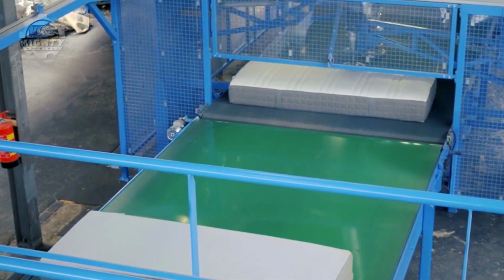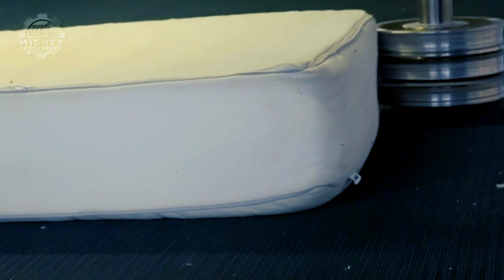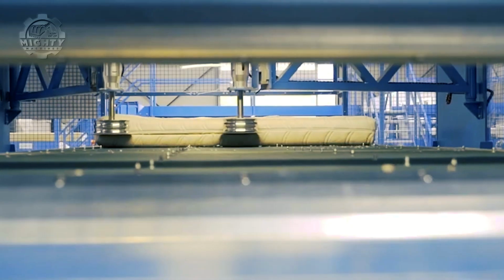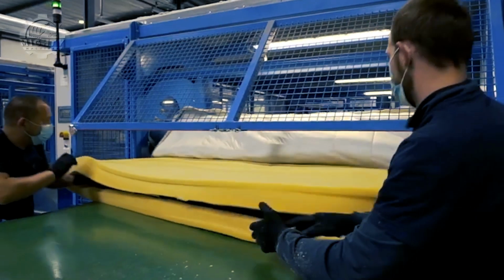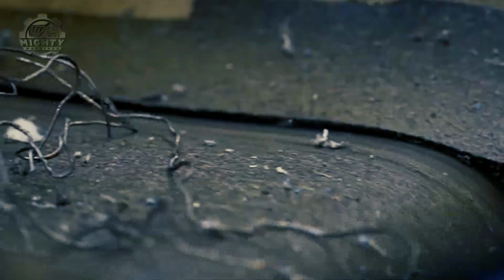Once the mattress is delivered to the recycling facility, it will go on a recycling journey along with the hundreds of other mattresses delivered to them every single day. The process starts with them detecting and removing the metal within the mattress. After that, the covers will be removed so that the remaining foam can be cut into blocks.